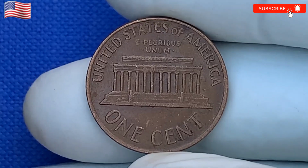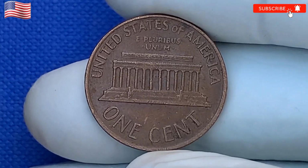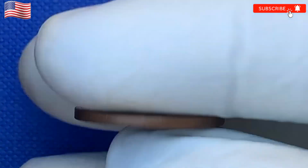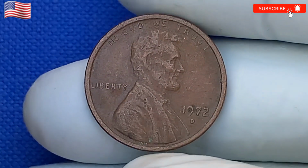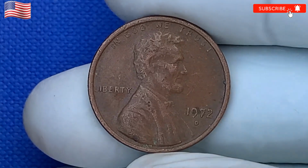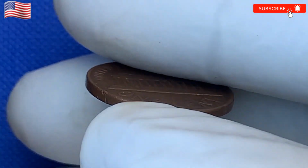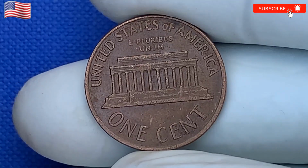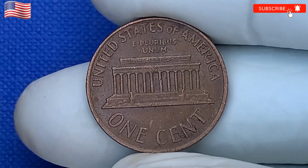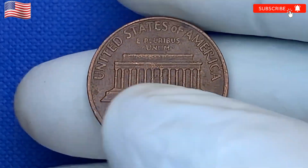So, there you have it. A 1972 Lincoln penny might just be the hidden treasure you didn't realize you had. If it's a double die error penny in mint condition, you could be holding a coin worth an incredible $40,000. That's right, $40,000 for a single penny. It's truly remarkable how rare minting errors and well-preserved coins can increase in value over time.